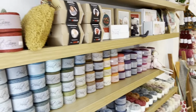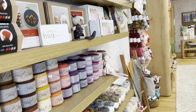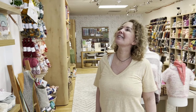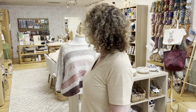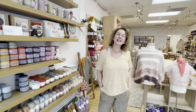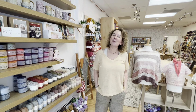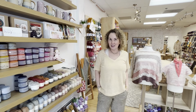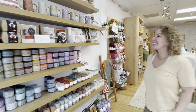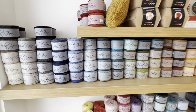Welcome to the Unruly Stitch, where you can find all of my favorite yarns that I very carefully chose to be able to propose to you. My name is Anu, and I decided to open a new yarn store in the town of Weston. The name is the Unruly Stitch, and welcome, and let me show you around. So those are all beautiful yarns that I curated and chose one by one.